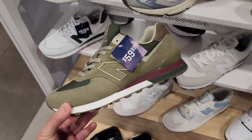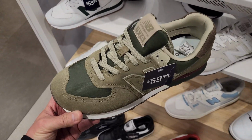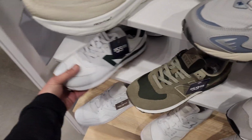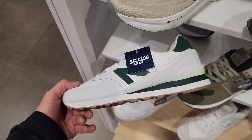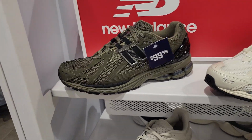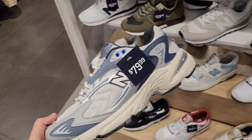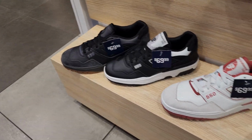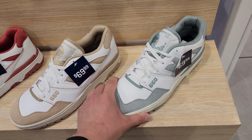Cool, starting with New Balance. 574s Army Green. 90 down to 60. Hopefully we start seeing more of these on sale now because these are pretty dope. 1906s. I don't know nothing about these. 725s. I know less about these. And then 550s. All on sale, or a lot of them on sale.